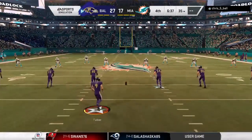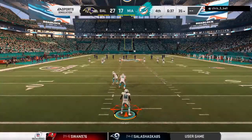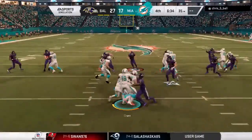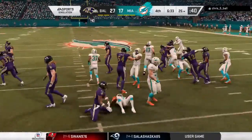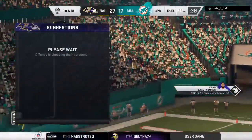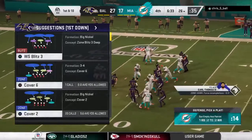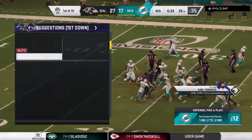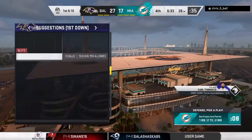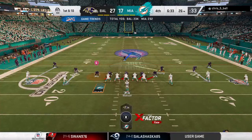Tucker now to kick it away following the touchdown. This fielded at the 2. And he'll get it up to about the 26-yard line just across the 25. The Dolphins take over first and 10 at their own 26-yard line. The Dolphins at the line ready for their next drive.